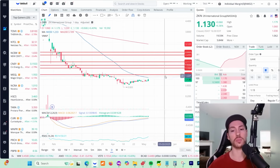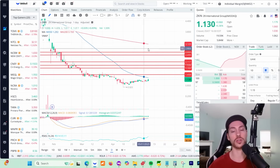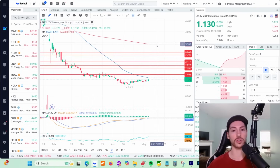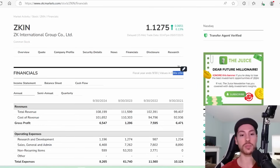And these are some major resistance levels on the daily time frame. We do have that 50-day moving average right there. I'm pretty sure we can bust over that, and then we don't have to worry about the 200 MA until $3. So that's a very good sign. That's not going to act as resistance. And looking at the market cap, it's only $6 million. Keep in mind, they have $80 million in total assets, and this is a company doing over $100 million in total revenue and having aggressive revenue growth year over year.